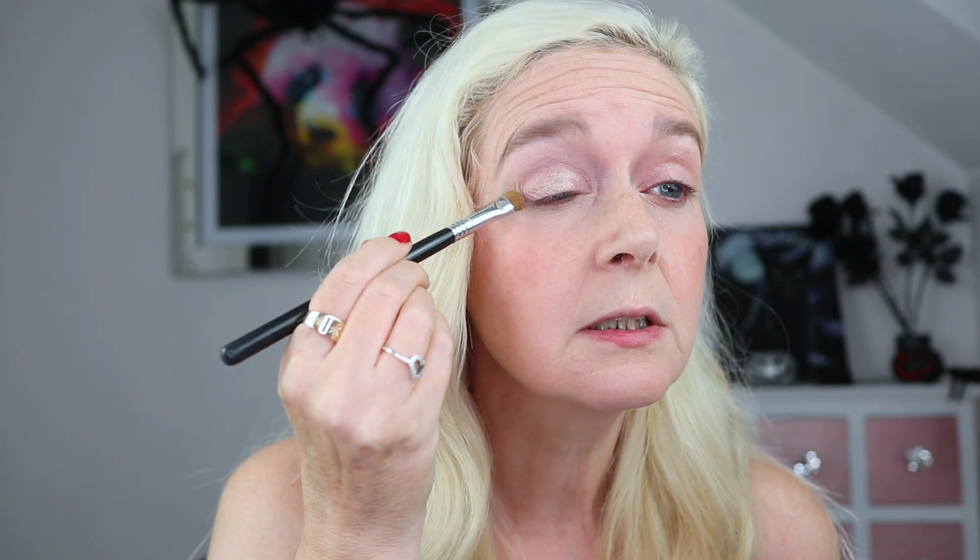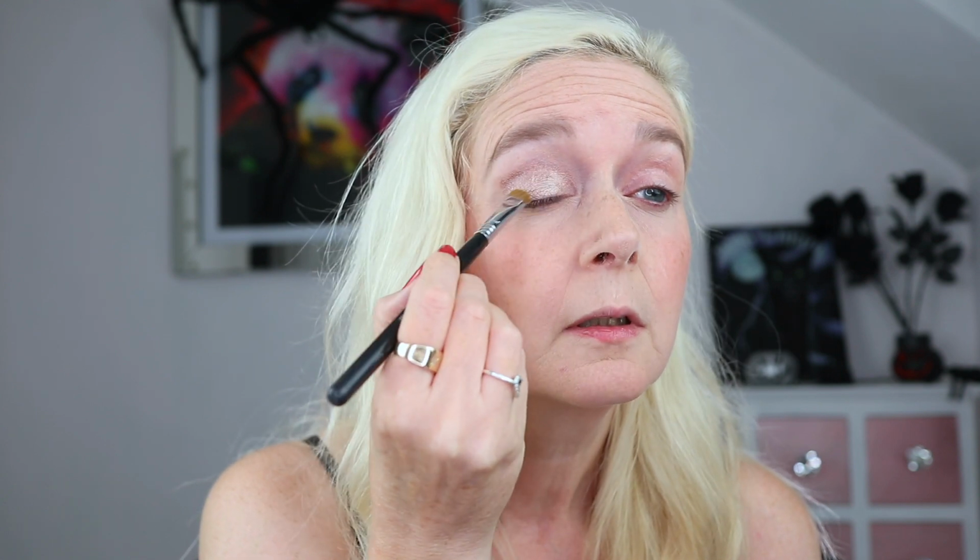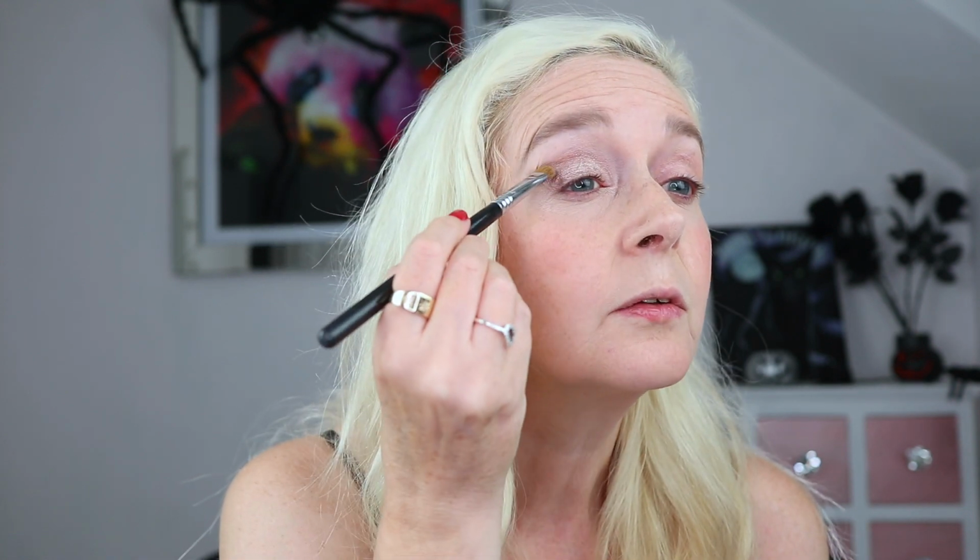Nothing too crazy at all, and build up a little bit more pigment in the outer corner, because I'm going to put a wing liner on, and that will just echo the shape there of that.